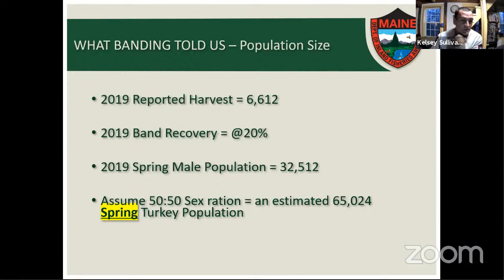If you assume a 50-50 sex ratio, which in a lot of wild turkey literature, that's an accepted ratio, you can multiply that spring male population by 2 and get an estimate of a spring turkey population of 65,024 in 2019. And I have to always note that, I highlight spring in yellow because we have to keep in perspective that our spring population is a lot different than our fall population.